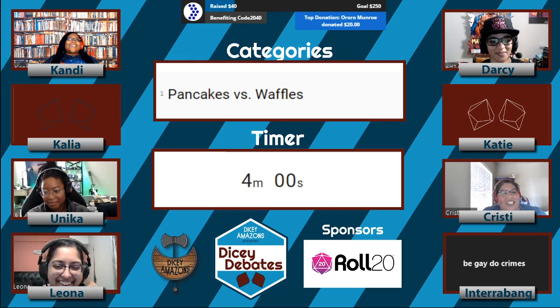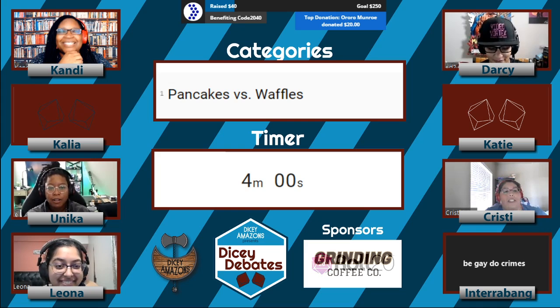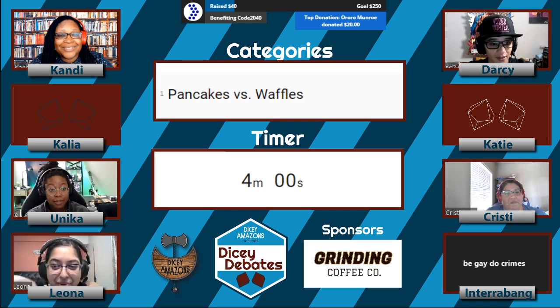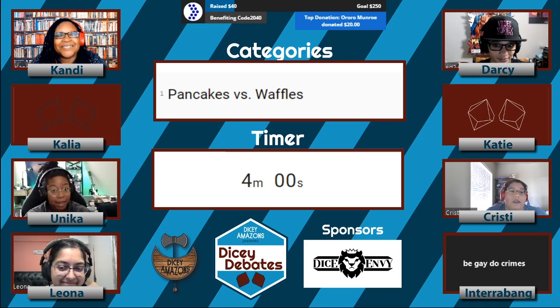Yes, they are. We got a versus, y'all. We got pancakes versus waffles. Nooks and crannies. That's right. You need little squares to hold the syrup in, especially if it's maple syrup. If you're really good about it, you can alternate between butter and syrup in the nooks and crannies and make sure your bite is especially delicious.